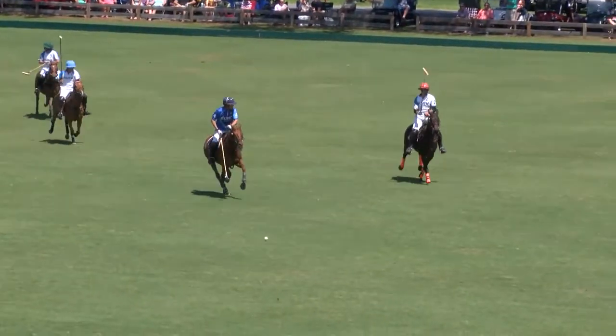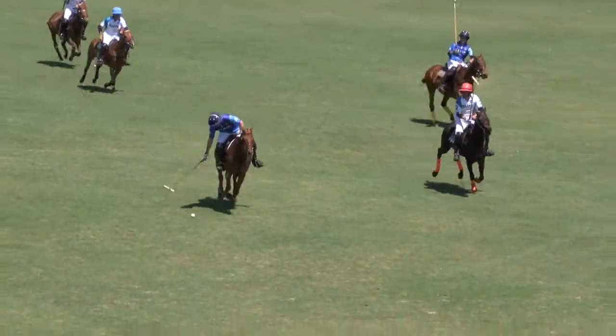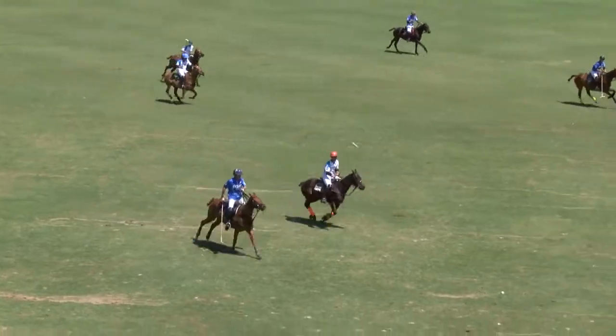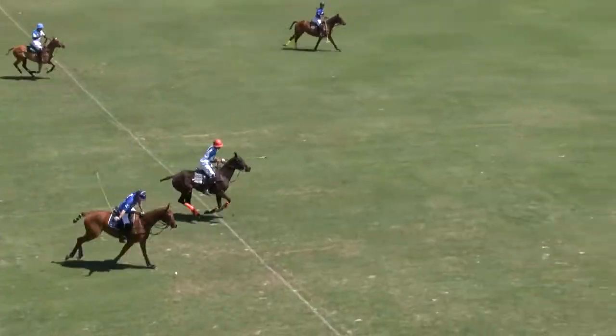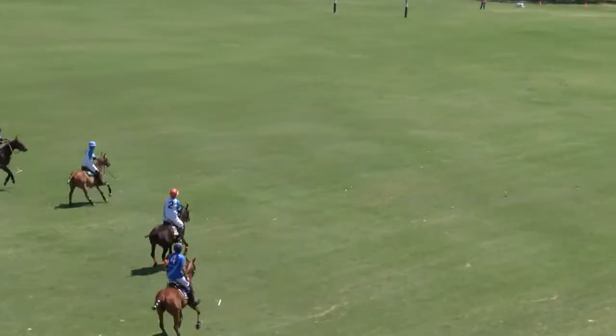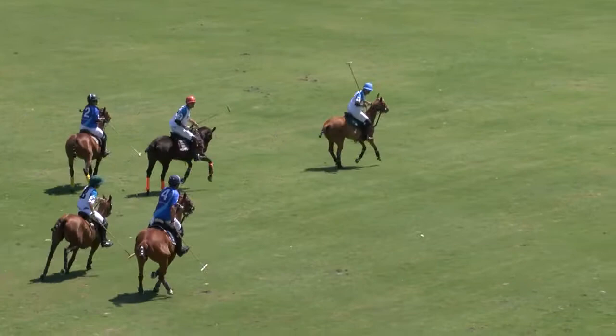Nice looking pass right there. Puts it out there to John Gobin. And now there goes Hillary breaking up the field, trying to be out there for a nice pass. John swings through nicely right there. Doesn't get a lot on that one, and it's going to be Roberto Navaja coming in. Navaja with a nice back shot with angle.